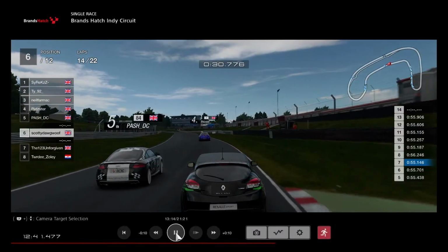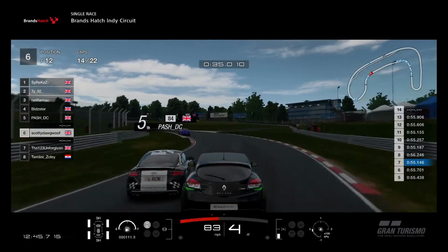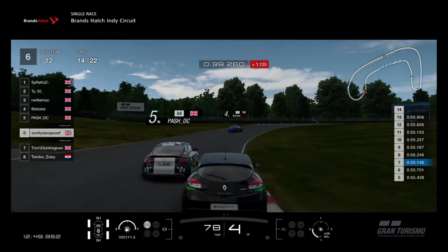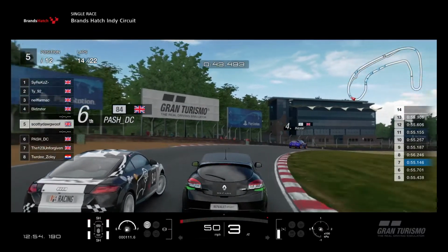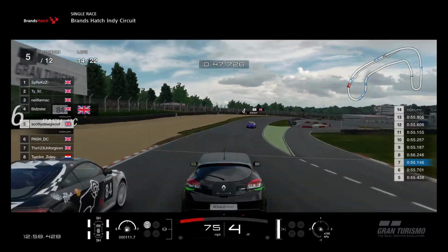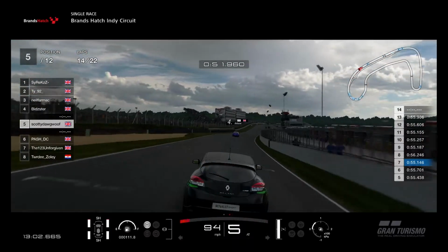Now here's a replay of the move that Scott did on Pash, on board with Scott, so watch this. We go side by side. And then Pash is on the curve, there's a little bit of contact, then Pash comes across a little bit, hits Scott, Scott then has to go wide into Pash, just racing contact really I think from what we can see there. And then we get on the power, and then Megane will pull away on the power as you can see there, and Scott takes 5th place.